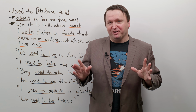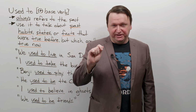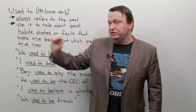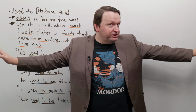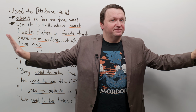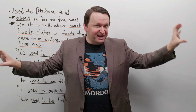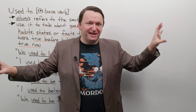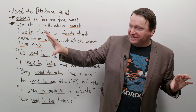Now, let's move on to the material. So, I want to separate something here. I want to separate used to and put it on this side, and I want to put be used to and get used to on this side, because they are different. The usages are different. Be used to and get used to are sister phrases that live on this side, and used to lives on this side in the past.